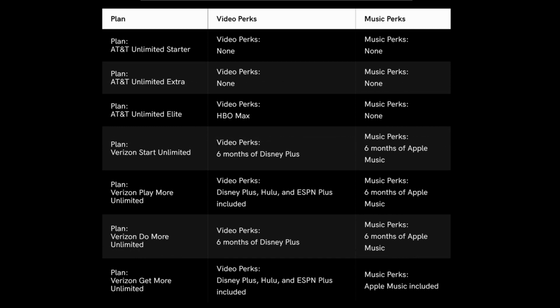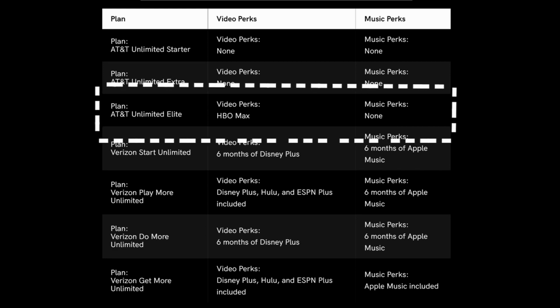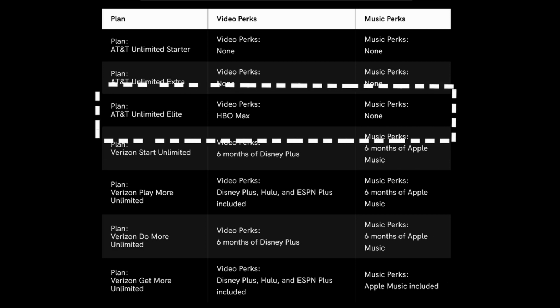Whereas AT&T are really slacking here, and only their Unlimited Elite offers you HBO Max. Now, I like HBO Max. I think it's probably my favorite streaming service, but it's hard to argue with everything that Verizon offers. And if we go back, it's only $5 more. Is it worth it? That's up to you. For me personally, I think it is.